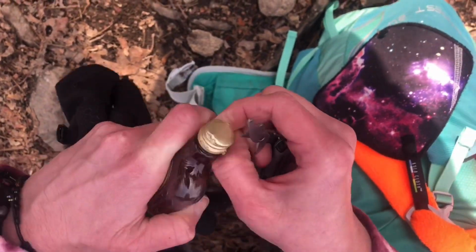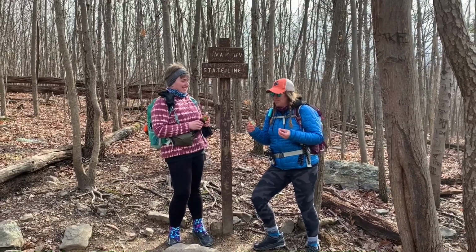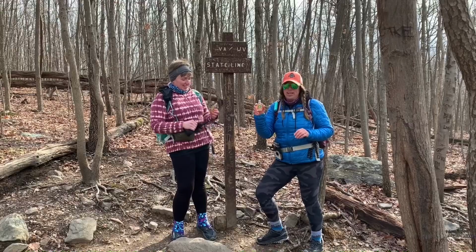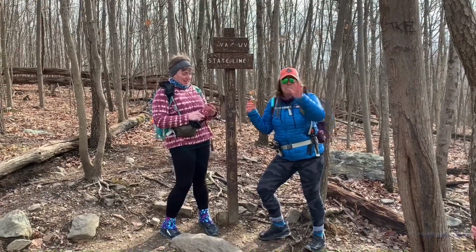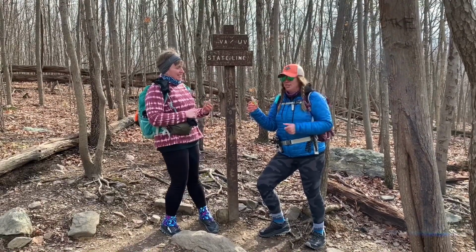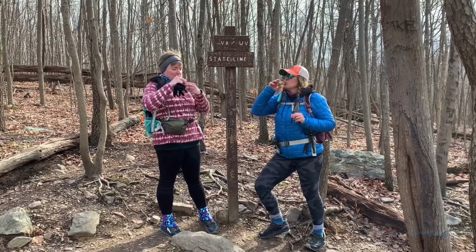So close. All right, after 20 minutes of hitting rocks and using her knife to try to get these Crown Apple shots open, I think we finally got them open. Anyway, I don't even remember what I said before, but we are cheersing to: we've done Maryland and we finished West Virginia, so cheers, bottoms up.